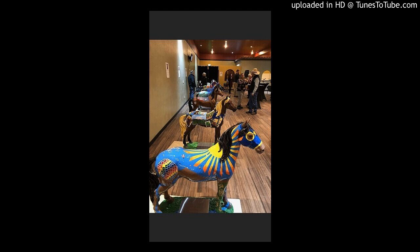So, and the unveiling is when? It is this Friday from 6 to 8 p.m. We're doing a drive-through, so we're using our public parking lot from 6th Street to 7th Street to put them out and then have a route that cars can just drive through and see them. And they'll be in their permanent locations sometime in the next few weeks or so? Yes, hoping for the beginning of June. Excellent. So really this will bring the herd up to 20, huh?